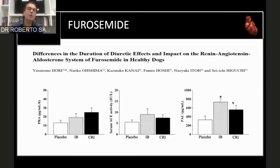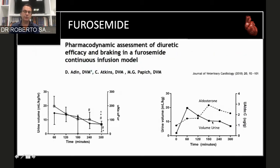Then the problem with all the loop diuretics is the activation of the RAS system. And it has been shown that it is present with furosemide, and you will see also with torsemide. And the problem is that with CRI, we have less activation.